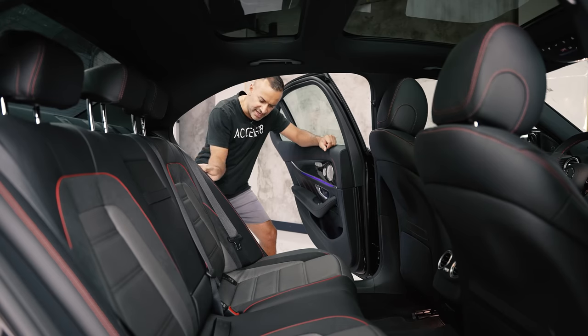Black headliner, dual sunroof, large. I'd say it's probably 1.5 times larger in the front than this guy in the back, but it makes you feel like open, airy. Nice contoured back seats. I like how they've put suede and leathers and piping in the back here.